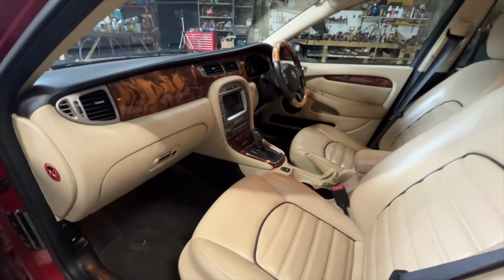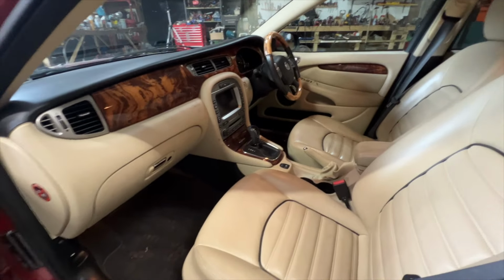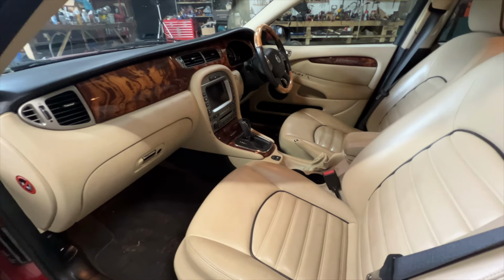Also, I know the wood grain effect isn't to everyone's taste, but I think with this car and this colour combination, it works really quite well.